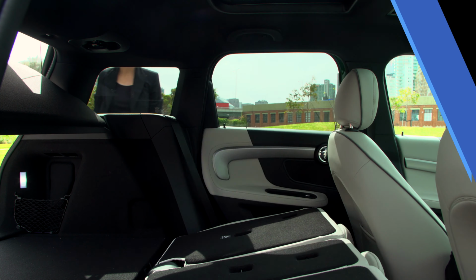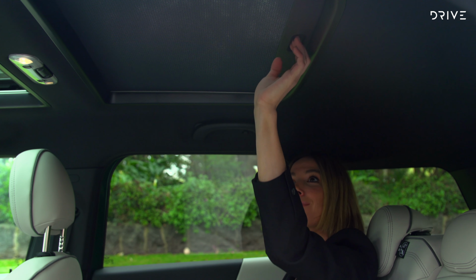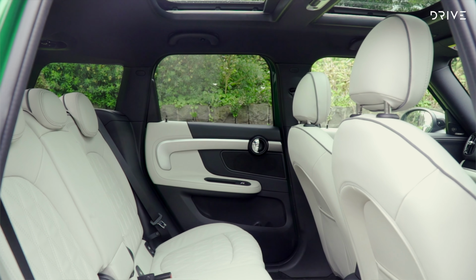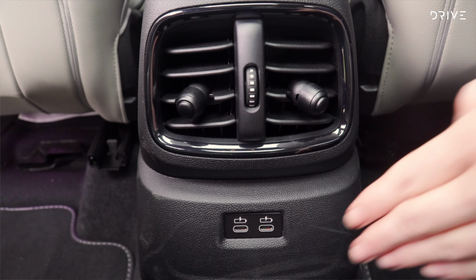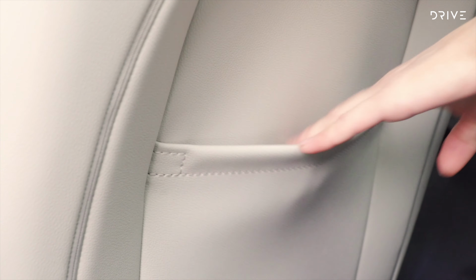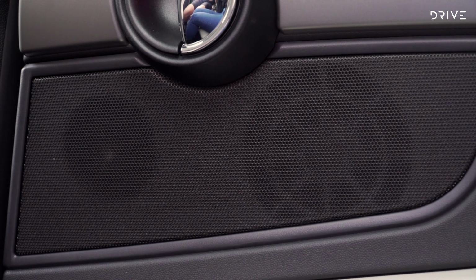The back has really decent room for a small SUV. As you can see, this is my driving position. I'm 173 centimetres and there is ample legroom. There's also exceptional headroom, plus people in the back seat get to enjoy that panoramic sunroof on really comfortable seats. They also get 2 USB-C ports, dedicated air vents, seat back pockets, large door bins with a cup holder, and Harman Kardon speakers in the doors.